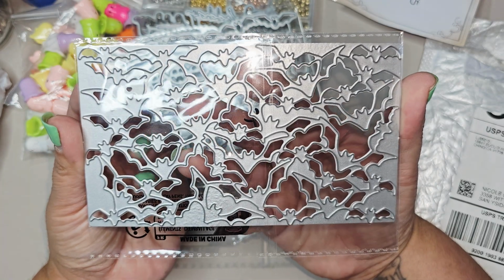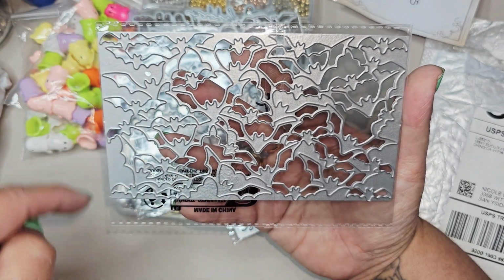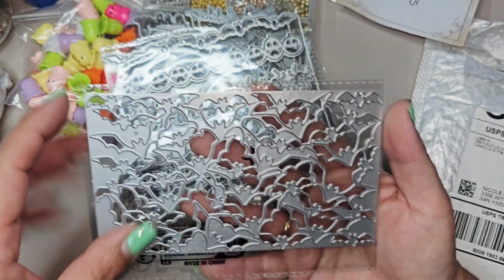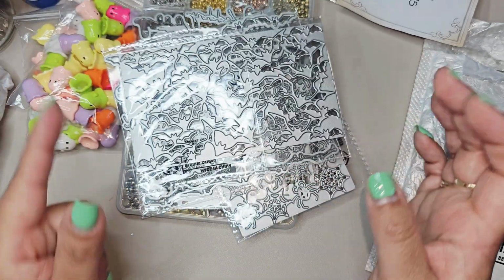So this one, I'm going to do the same thing. Use it as a card. Use it as an ATC. So when I cut this out, I'll show you. It doesn't cut out the square shape. It's just like an infinity background. So you could cut this out and then scoot it down and cut it out again and just have it be continuous, but it would be the same pattern. But yeah, I thought those were really cool.